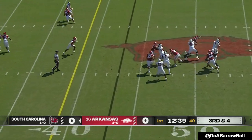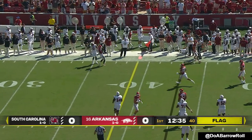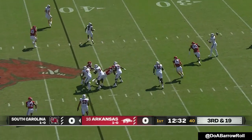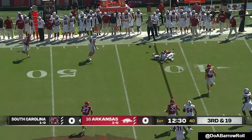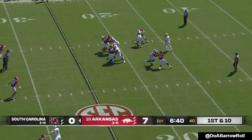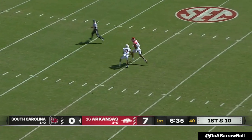Rattler out of the pocket. Flag down. Gets to the sideline. Fires a bullet. Incomplete. Special here, Spencer Rattler. Wants the screen. He's got it set up. Coach out to Hollywood. Spencer Rattler, well protected from the pocket. He's going to take a shot right down the middle of the field.